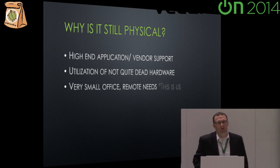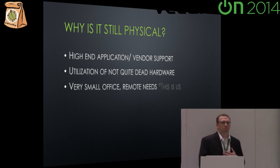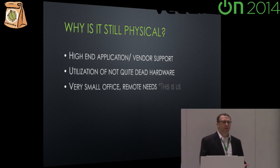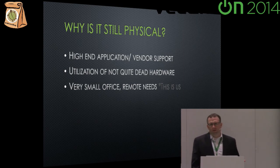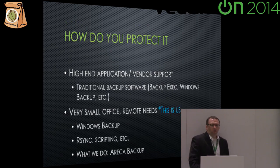Finally, the very bottom one is what we have to run into, is your very small office. My organization has a number of little 2- and 3-person sites that we need to have a little box there for file and print, for Active Directory, and DNS. But really, it's not enough to justify virtualization. Well, so how do you protect them?